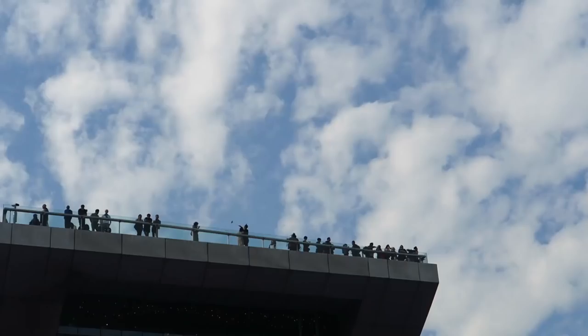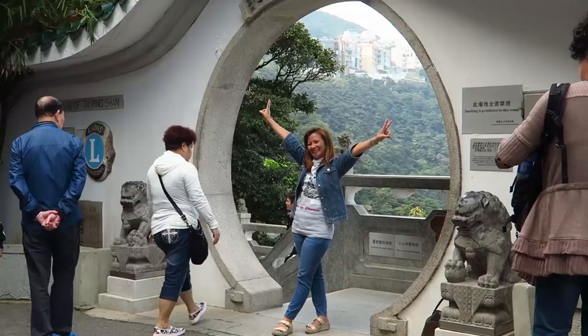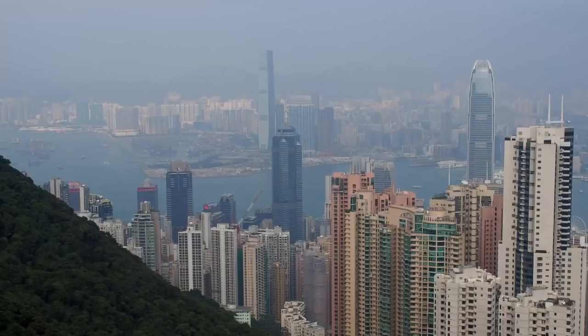So we just finished riding the tram to Victoria Peak, and now we're enjoying the free views. We could be paying more and going up to the Sky Terrace, but we refuse because the free views are good enough. Yeah, and if you're willing to walk out a little bit from the complex, you'll find that the crowds slowly dissipate. Yeah. And then, hey, we're just by ourselves right now.